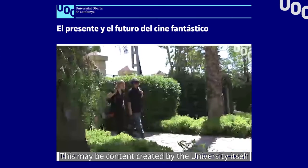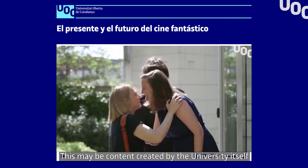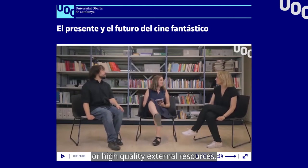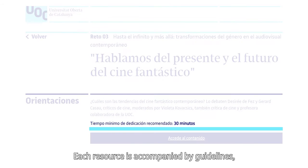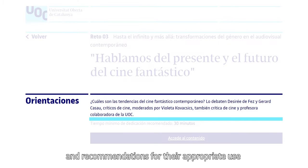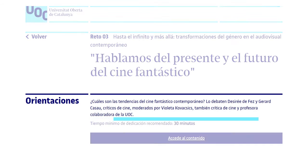This may be content created by the university itself or high-quality external resources. Each resource is accompanied by guidelines, such as the recommended time to spend on it and recommendations for their appropriate use within the context of the activity.